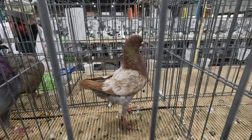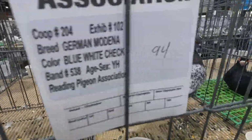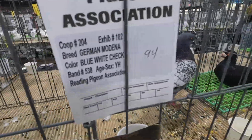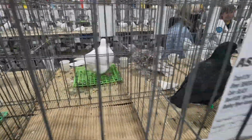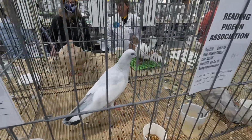There's the Pygmy Modenas, or the German Modenas, I think they're called. Beautiful, that blue lace. Everyone loves that color. These birds are crazy. Some kind of, what are they, barbs? Oh man, I'm moving too fast. That's like a Russian high flyer or something.